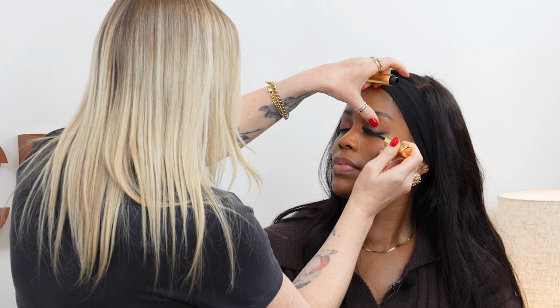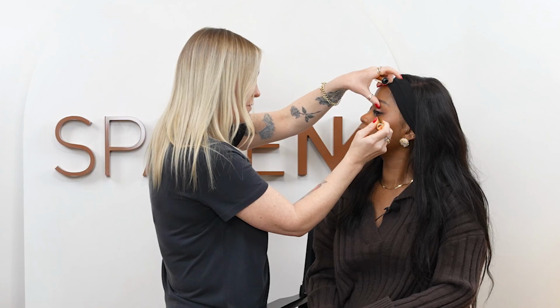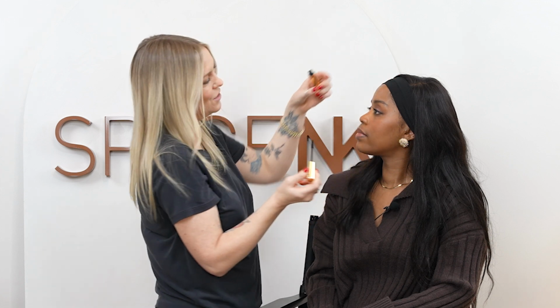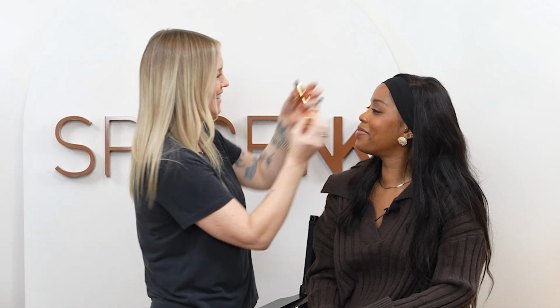It's long wearing. It's a great one for brides. It's not waterproof, but unless you're really, really sobbing, it's never going to end up streaky. It's not going to break down unless you were jumping into a swimming pool, let's say.